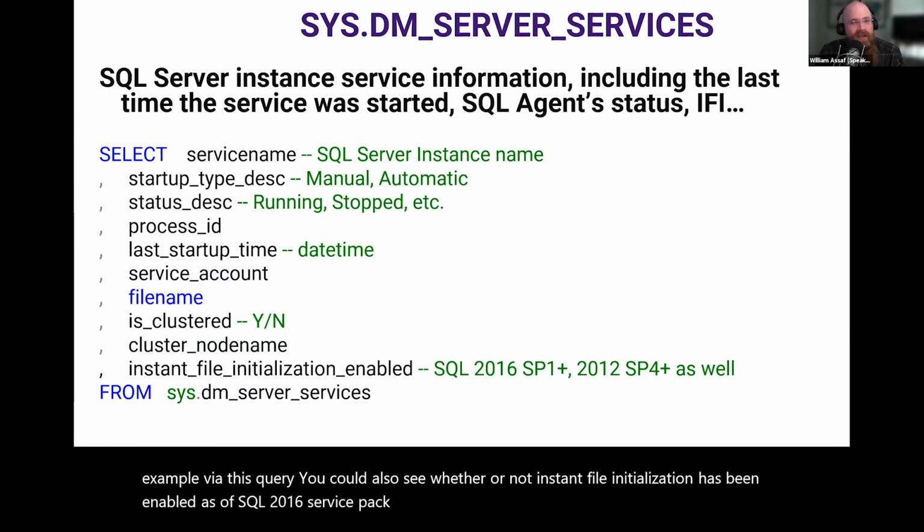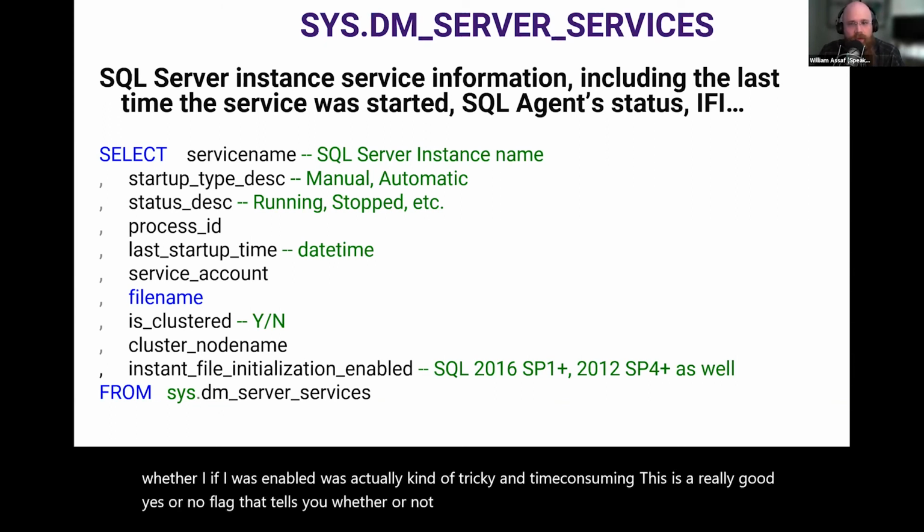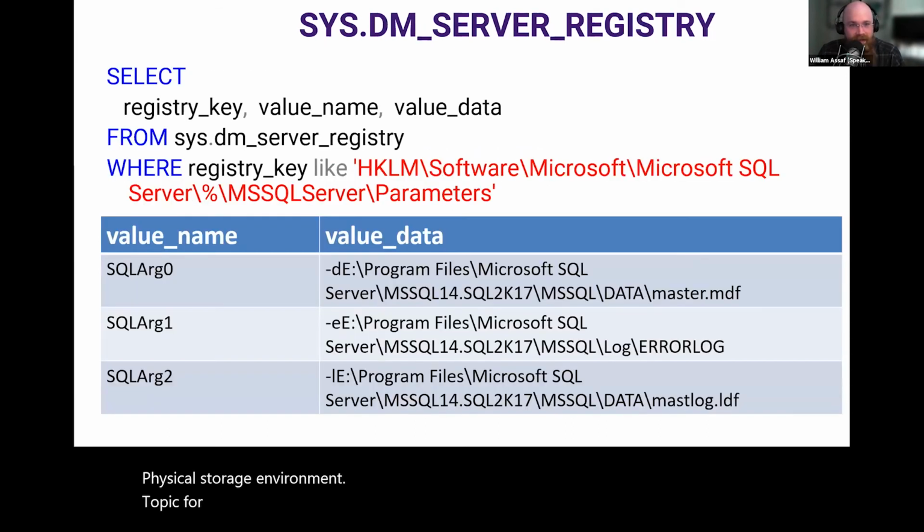That's really useful. The old way of figuring out whether IFI was enabled was actually kind of tricky and time consuming. This is a really good yes or no flag that tells you whether or not IFI is on. And yes, for the most part, IFI should almost always be on unless you're in a very high security physical storage environment. Topic for another presentation, of course.